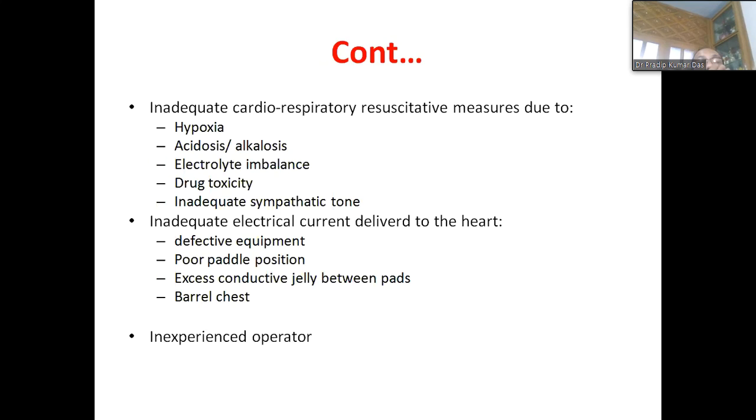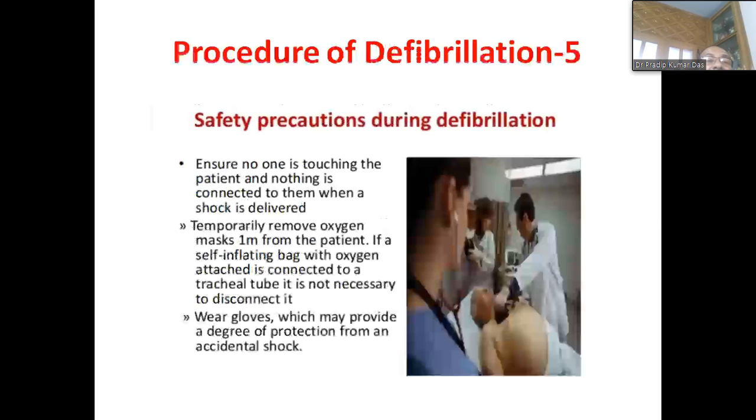So we usually send the blood sample to analyze these underlying conditions. Inadequate electrical current delivered to the heart: defective equipment, poor paddle position, excessive conductive jelly between the paddle and chest, and an inexperienced operator, last.